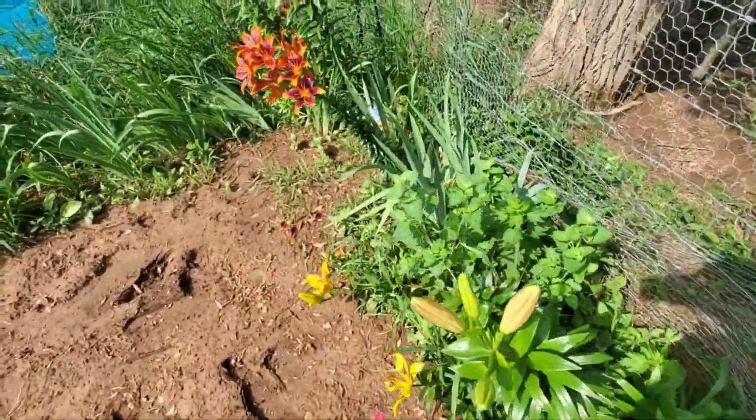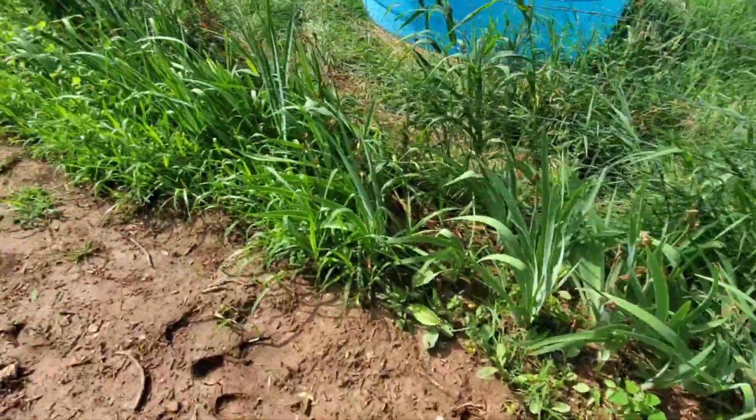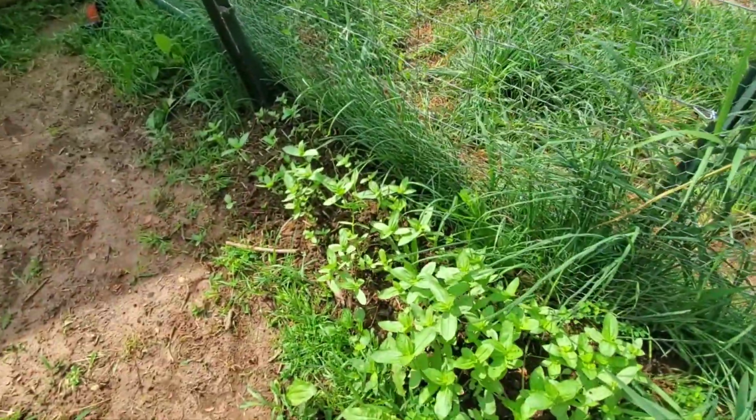More lilies coming up. More little fairy houses hiding. You can see how muddy it was in here. And then I've got a nice zinnia patch here.